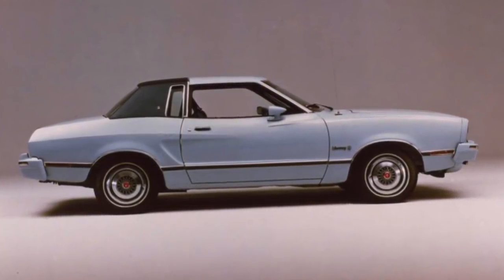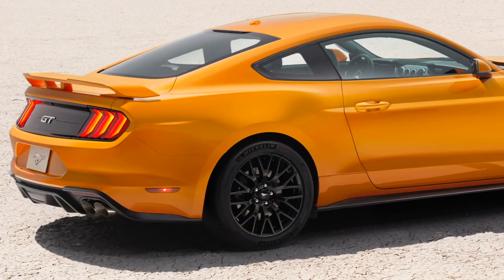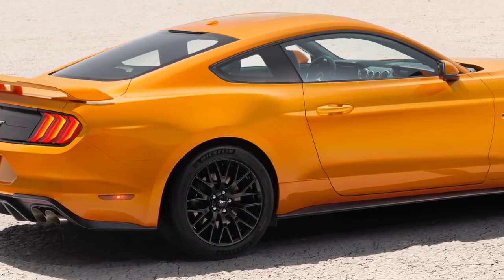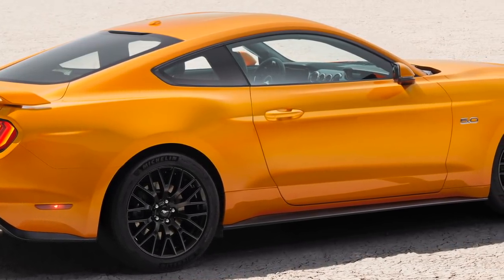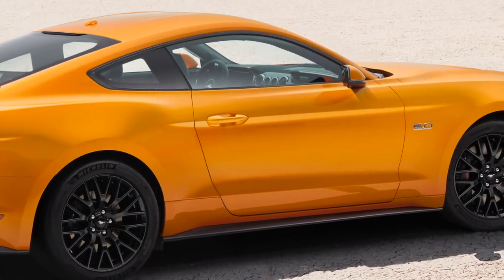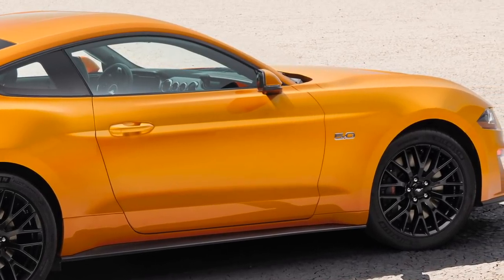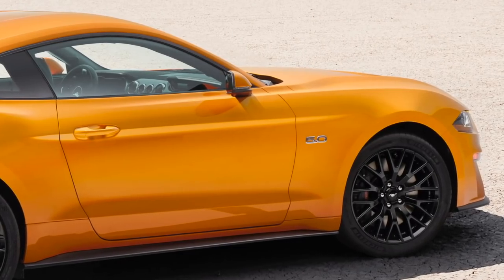2,654 pounds. To get a real understanding of how small the Mustang II was, let's compare it to a 2019 Mustang, which has a curb weight of 3,642 pounds, a length of 188.3 inches, a width of 75.4 inches, and a wheelbase of 107 inches. In fact, the 2019 Mustang is much closer in size to the 1973 Mustang than a 1974 Mustang.